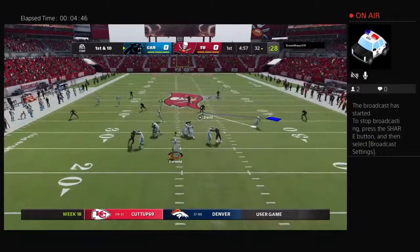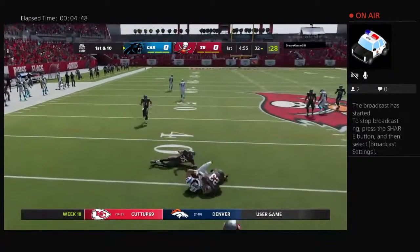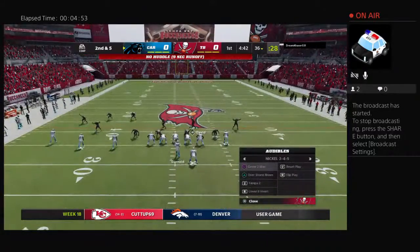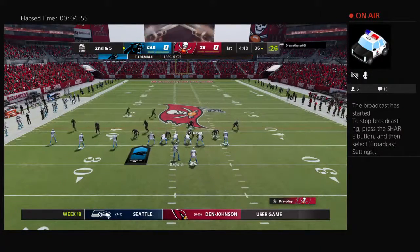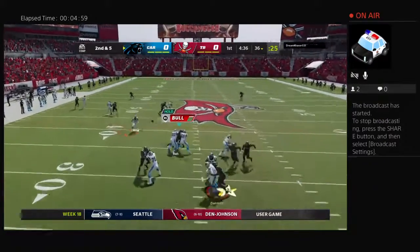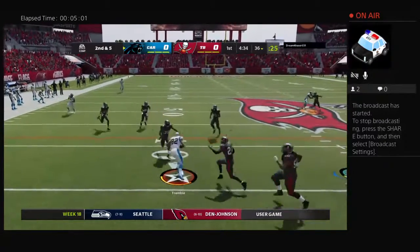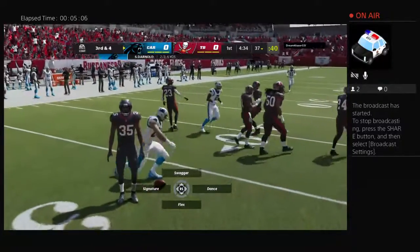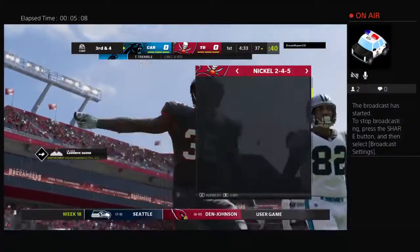After the interception, here's Darnold. He's got his tight end. It's Tommy Tremble. Working with 2nd and 5 now. Darnold. Open man left side. It's the tight end Tremble. They follow up the gain of 5 by only getting 1 there on second down.